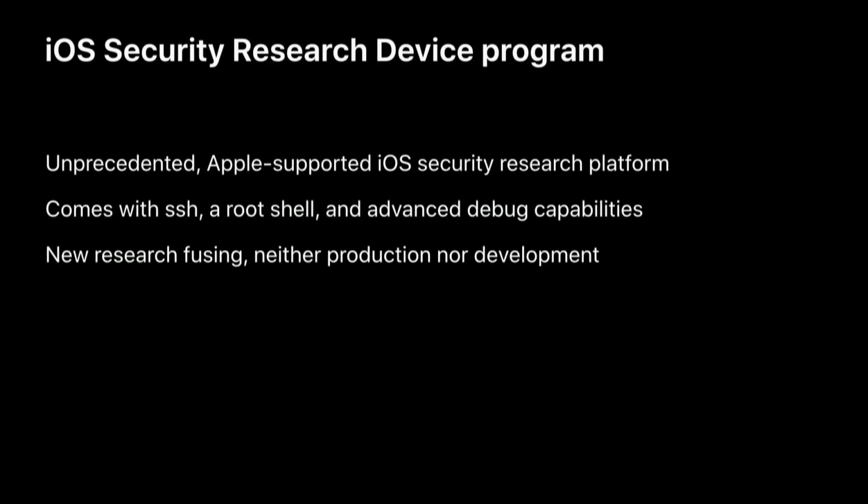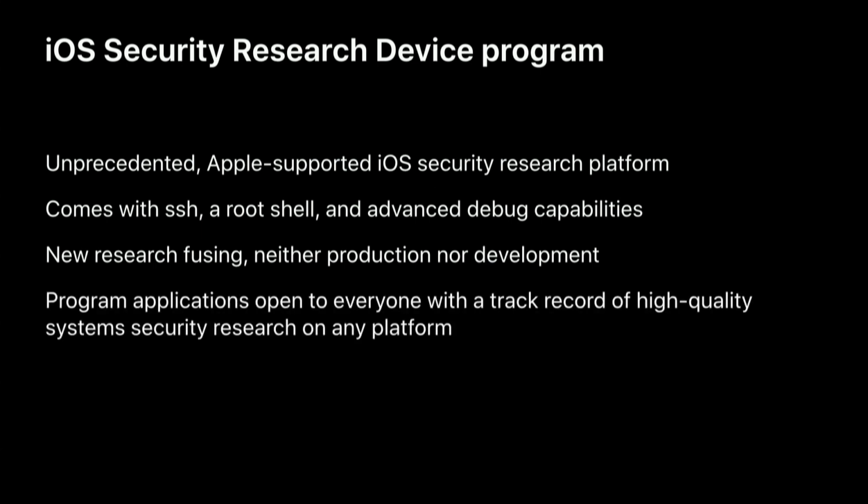So I'm proud today to announce the iOS Security Research Device Program. This is an unprecedented, fully Apple-supported iOS security research platform that comes with SSH, a root shell, and advanced debug capabilities right out of the box, using a new researcher fusing that's neither production nor development. While this program will be by application only, we will evaluate applications from anyone with a track record of high-quality system security research on any platform. This program is coming next year.